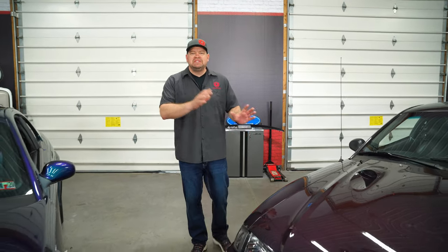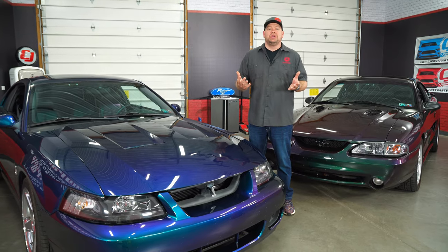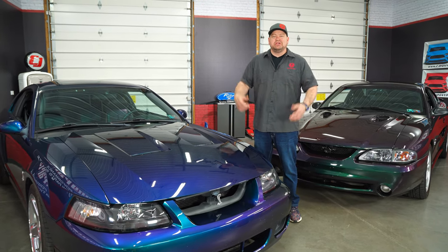With their BASF paint jobs, the Mystic '96 Cobra and Mystichrome 2004 Cobra were way ahead of their time, and today these cars still turn heads, which makes them two of my favorite special edition Mustangs.